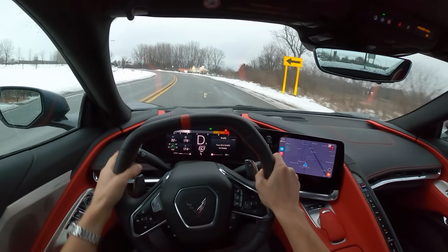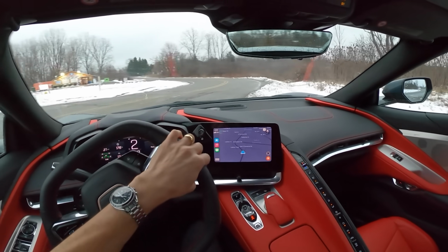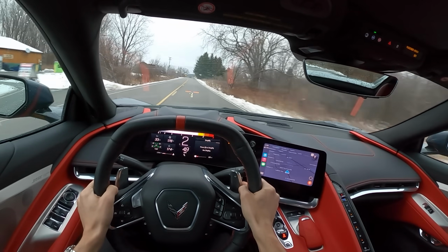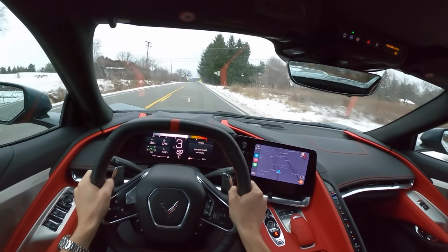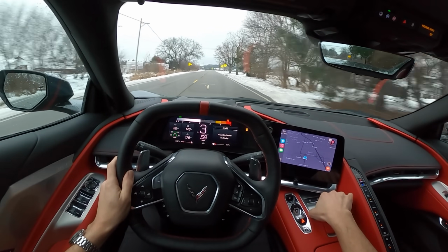Even in the wet, the traction control system figures it out. Just amazing.